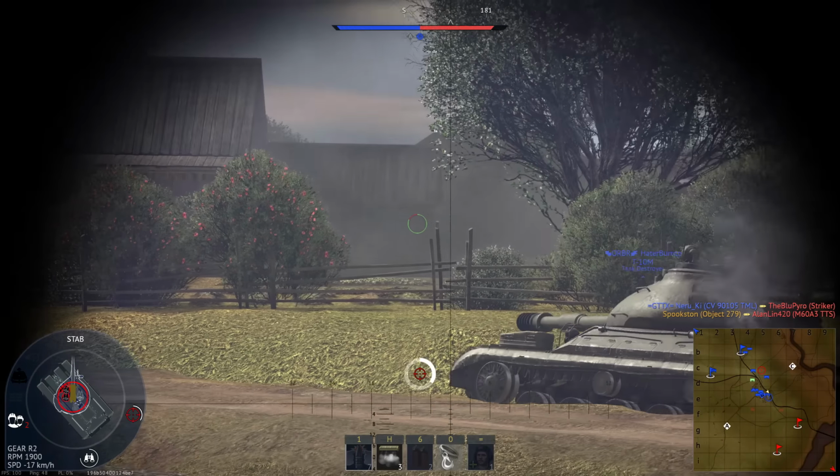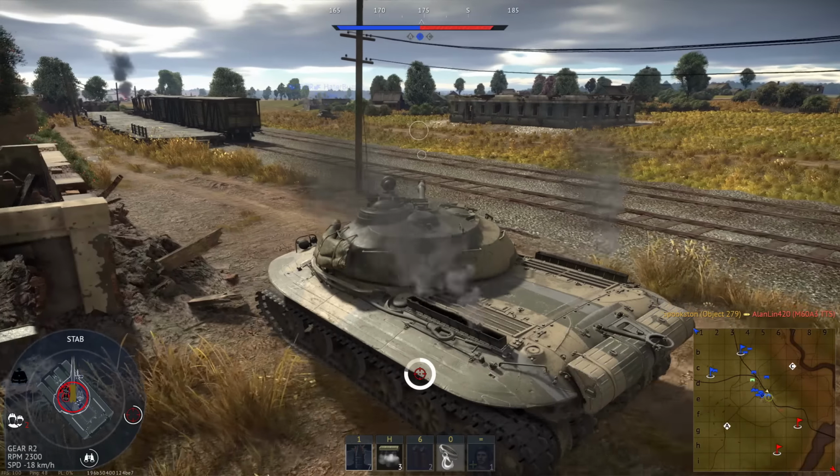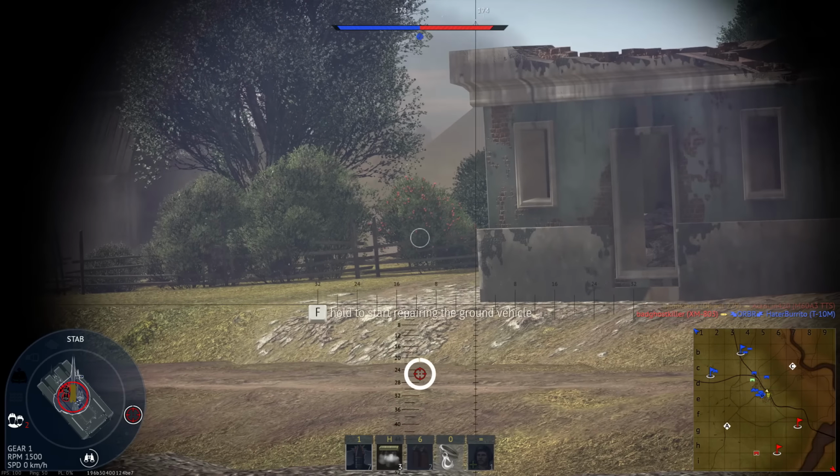And that wraps everything up. I tried to stay away from some of the more famous ones like the Object 279 or the Rat. Hopefully there was at least one tank presented that you never knew about.